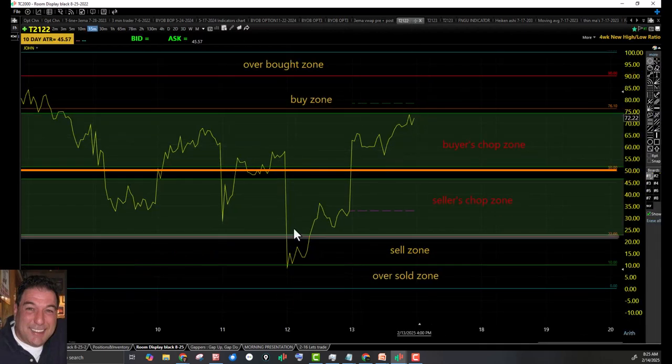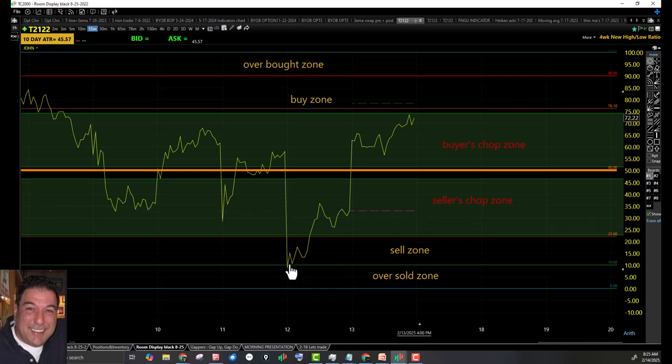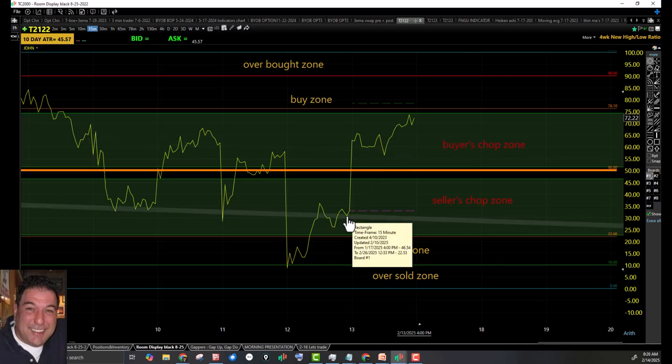T2122. Yesterday, we came out of prior day's price action. You can see we were in the sell zone and we ended off right here. So we began yesterday ripping up to the buyer's chop zone. We had a higher low here, leaving off the day before, making a higher high on yesterday's price action. Again, another higher low, and then another higher high.